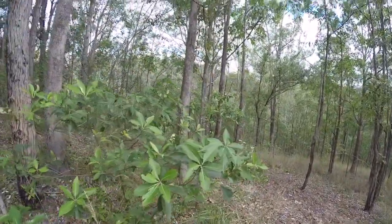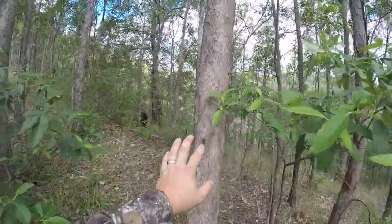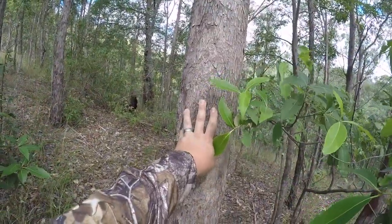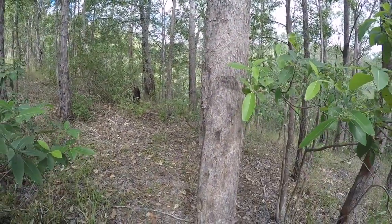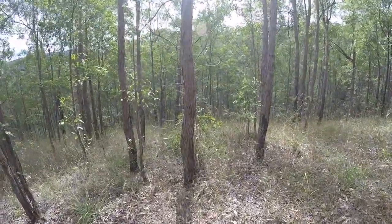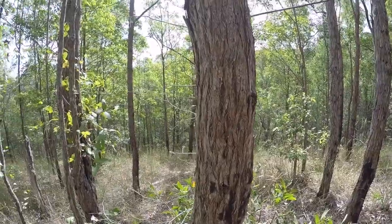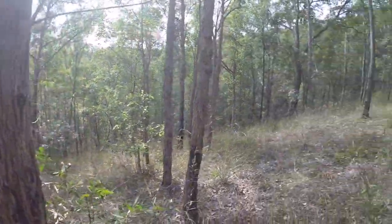And yeah, so I've picked this tree here. That's a good 15 to 20 centimeters in diameter. And another one that's pretty similar, about 4 meters apart. So I'm thinking that's going to be a good spot to set up.